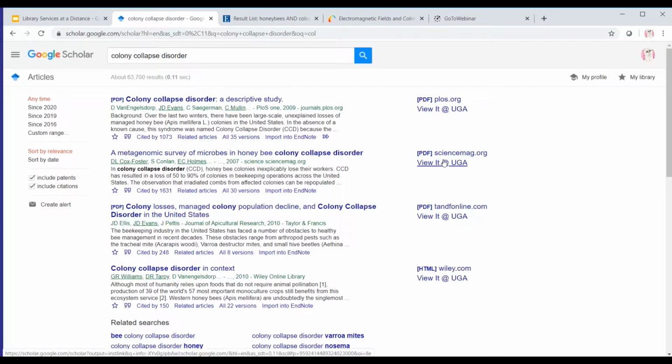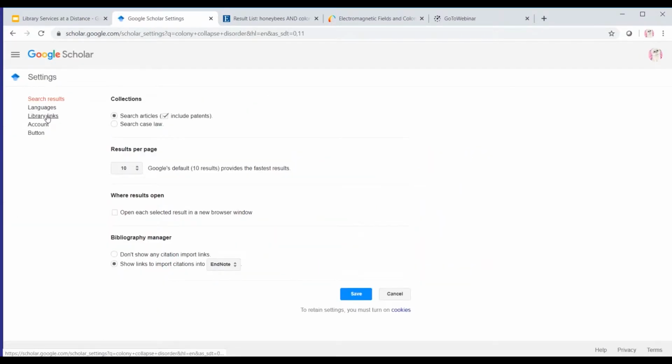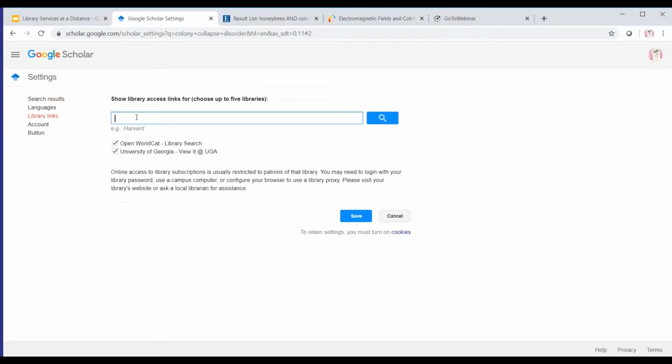If you were to just go to Google Scholar, make sure that you set your Google Scholar settings up here in the upper left-hand corner. You've got this option for settings, and where it says library links, you can search the University of Georgia and then save that, and then you'll always have linking to the University of Georgia. So either of those two ways, either going by our library's homepage or setting your Google Scholar settings to have the library links for University of Georgia will ensure that you're getting the most out of Google Scholar.